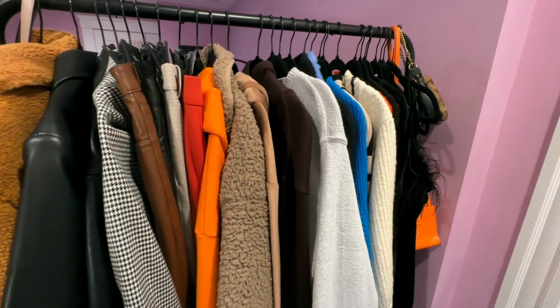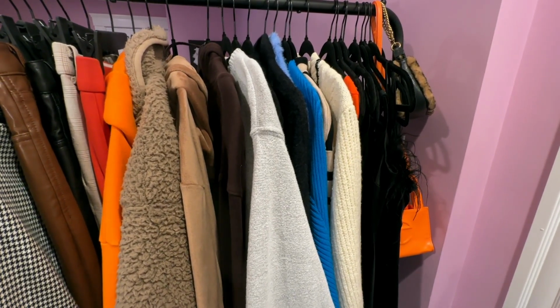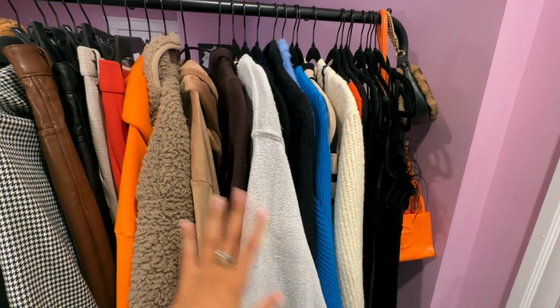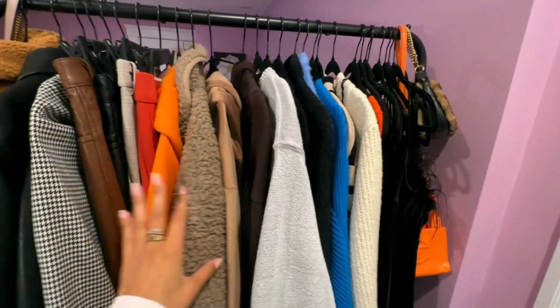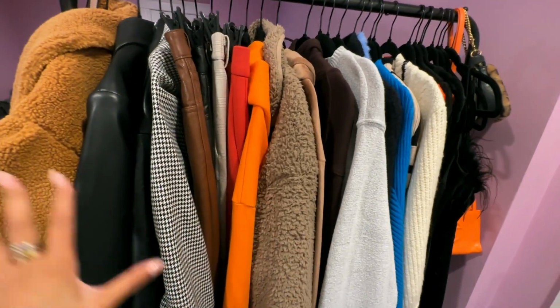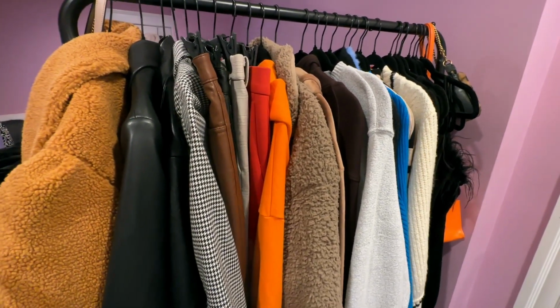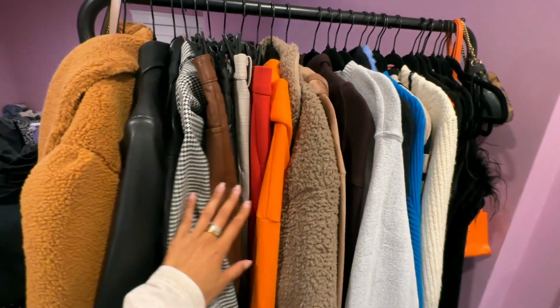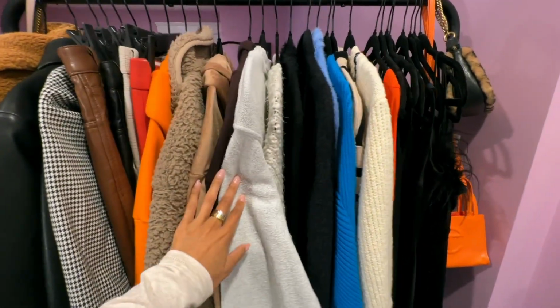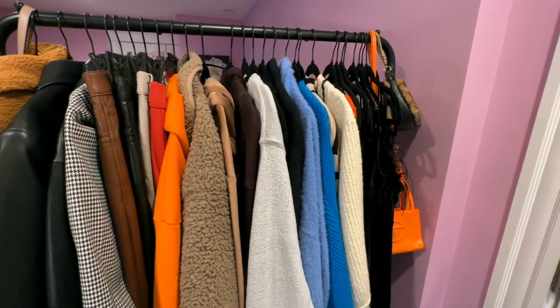I might switch some of these items out, specifically the sweatshirts, if I get sick of the couple that I've laid out here. I might switch them out for other ones, but I feel like this is also a good balance of color. Obviously, we have a lot of neutrals, but I wear a lot of neutrals generally, and especially in the fall and winter, but I do feel like there's a few good pops of color in here as well. So I'm pretty pleased with how it's looking right now.